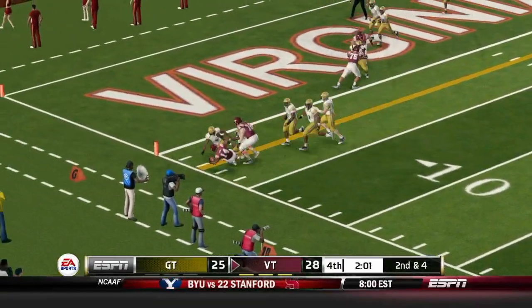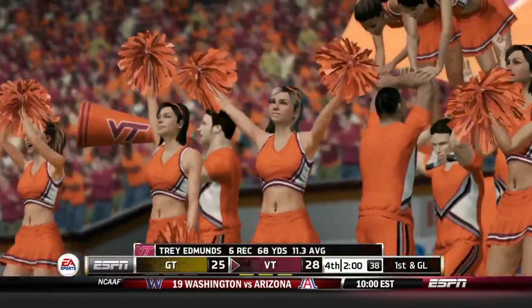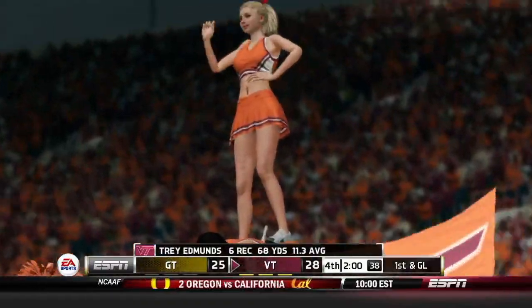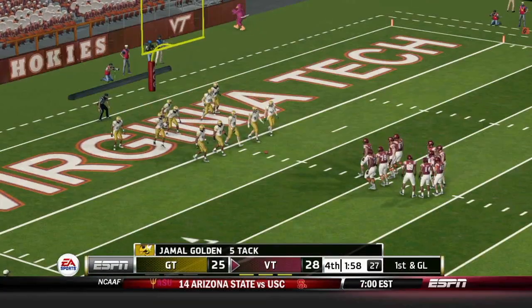Delivers to the halfback on the screen. Tackle made at the 2. That makes it 1st and goal. 10th play of the drive.